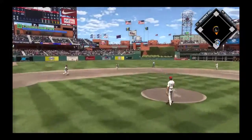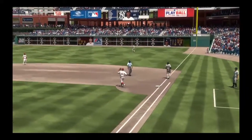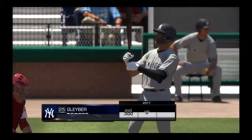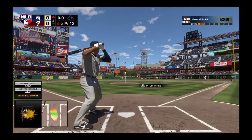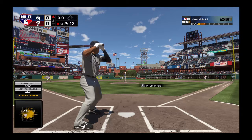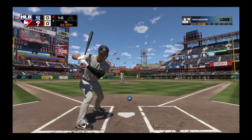Chopped weakly to the left. Reined in. Throw to first in time, and the leadoff man is gone to start the third. So stepping in, number 25. He readies for his first plate appearance. Ready with the first pitch. Here it comes. Missed with a slider.